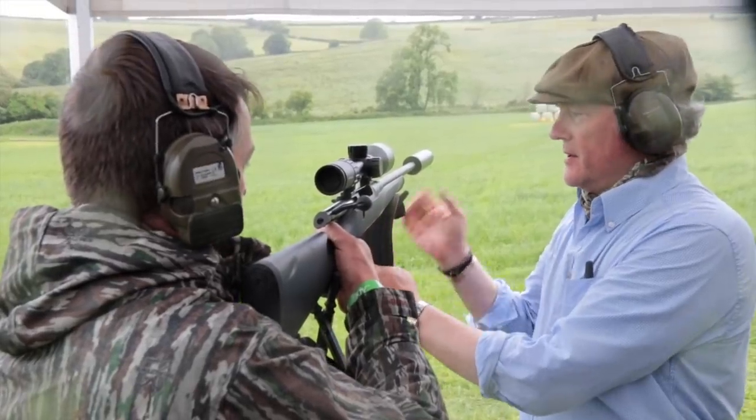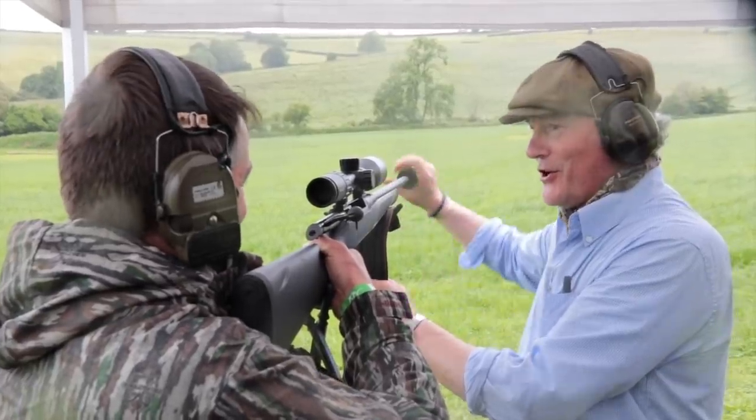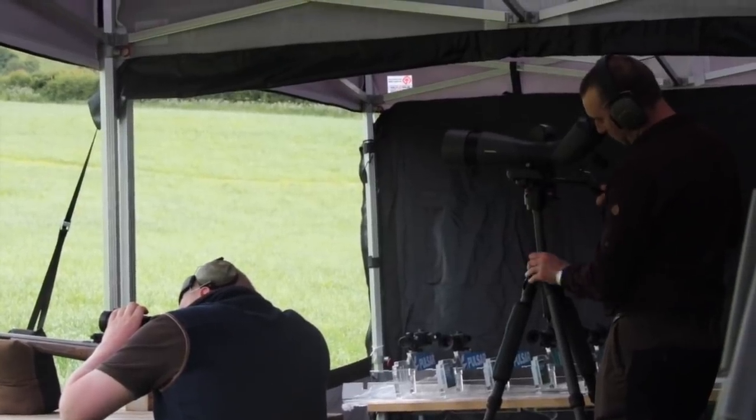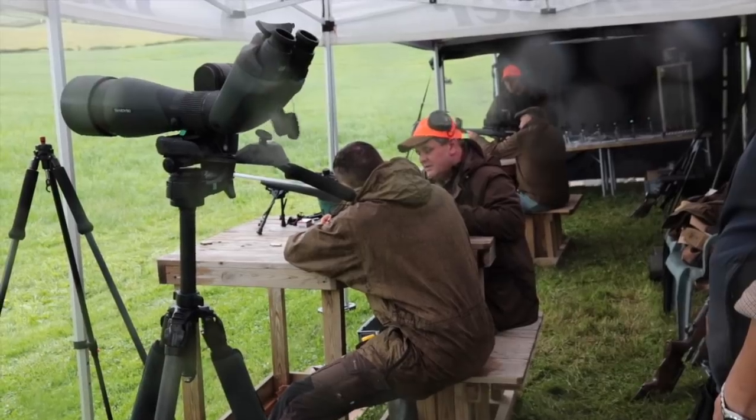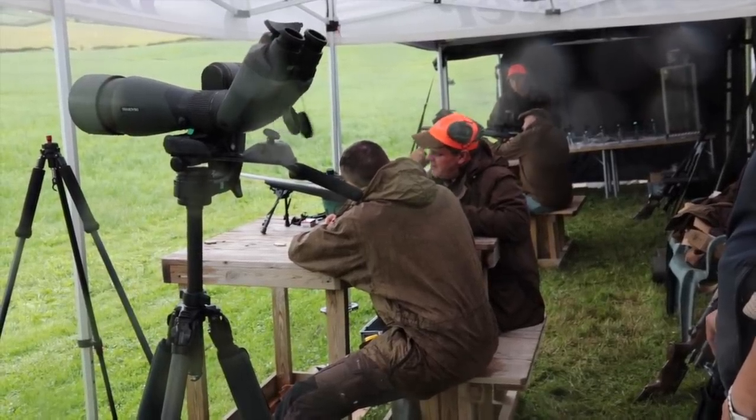This is a lovely little range. You can probably see there's a big hill behind that. Behind that is Bristol, but the big hill is enough to make a fabulous backstop for everything we're doing today. We did one at Greenfields of Salisbury, Cluny. They've got a lovely range up there.